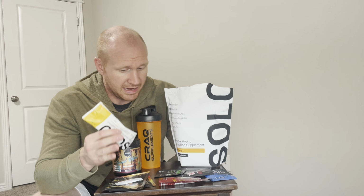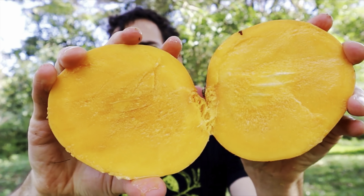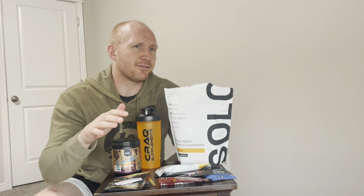It tastes really good. I forgot to mention, it's a peach mango flavor, which I am always such a fan of people who make things in a mango flavor. There are not enough supplements out there that are mango flavored, and props to Solo for just kicking it off with a peach mango flavor. It's a little bit of a foamy texture to it, just because it does have all that protein in there.